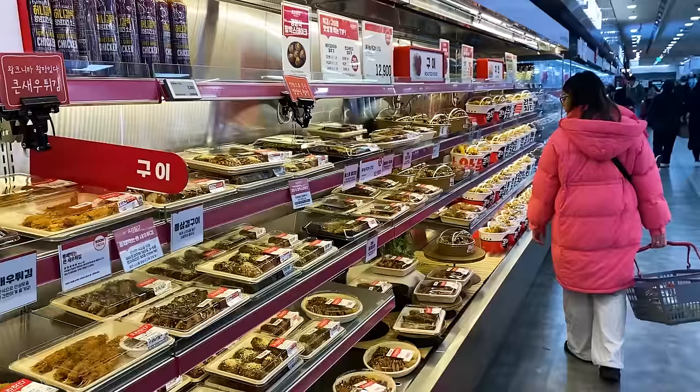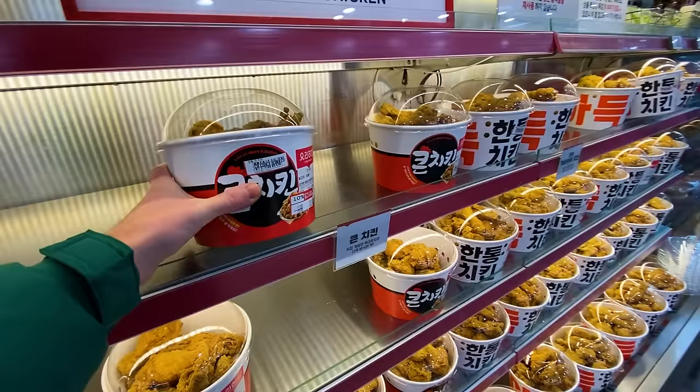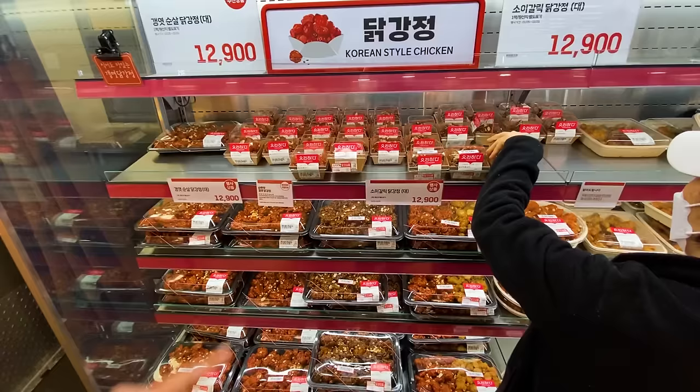Looks yummy. And I guess after the raw meat section comes the pre-cooked meat section, which has some buckets of KFC. Now, when I say KFC, I mean Korean fried chicken, not Kentucky fried chicken, but it does look very familiar to the North American KFC. And not a bad price, I would say. Kind of affordable.